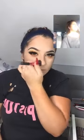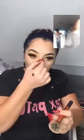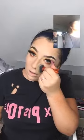How to nose contour. So when you contour your nose, I have quite a large nose, you go along the top of your nose and not on the sides of it, because if you go along the sides, then that will make your nose look bigger. So I'm just going to make sure that's all blended in.